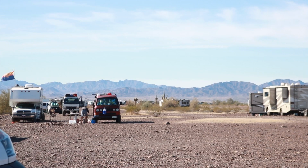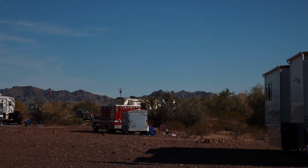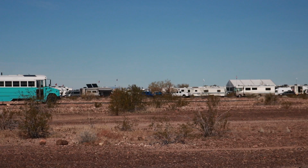You used to be able to park right on the fairgrounds that the event is held at, but this year they're having everybody park outside of it because of how many people are going. There's a lot of people just driving up. I think it was like 3 miles of a whole bunch of RVs and van lifers on each side of the road camped out, and it's so many.